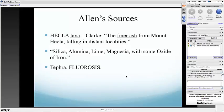Then, Hecla lava, the name actually is wrong, it was not lava. It says in Clark, the finer ash, and finer ash is not lava, from Mount Hecla, which is in Iceland, falling in distant localities. Falling? How can lava fall? Lava flows. Then Clark says that it contains silica, alumina, lime, magnesia, and some iron oxide. He is wrong. Hecla lava should be Hecla tephra.